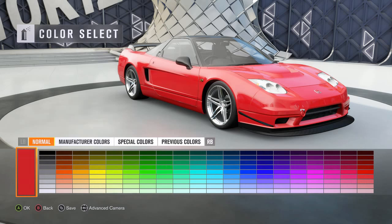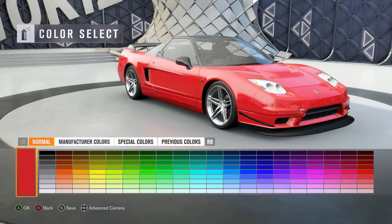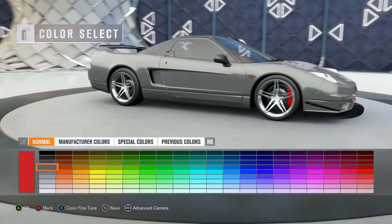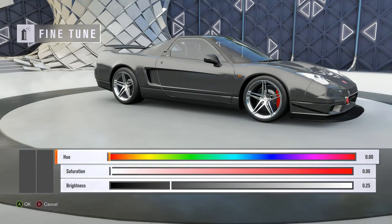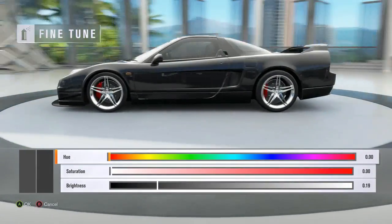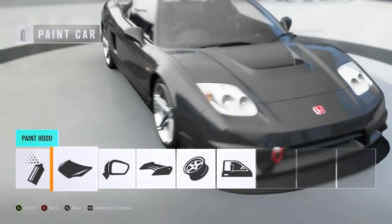Now, as far as the paint goes, I'm not really digging the red. So we're going to go ahead and see if we can find something a little bit different here. Kind of like that grayish color. So what I think I'm going to do is go with a gray and just customize it just a little bit. Darken it up just a touch. Wish we can get a more metallic gloss on it, but that's looking pretty good right there.